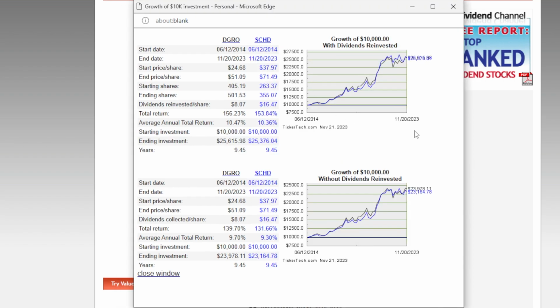But of course, I think it's only fair that we stack up the two dividend growth kings right next to each other side by side and see who is the true winner after all. If we were to have invested a $10,000 investment into DGRO back in June 12th of 2014 and the SCHD ETF in June 12th, 2014, the starting share price for DGRO would have been around $24.68, and the ending price as of right now is $51.09. Now, SCHD starting price back then was around $37.97, and now $71.47. Now, once again, this is with all dividends being reinvested.